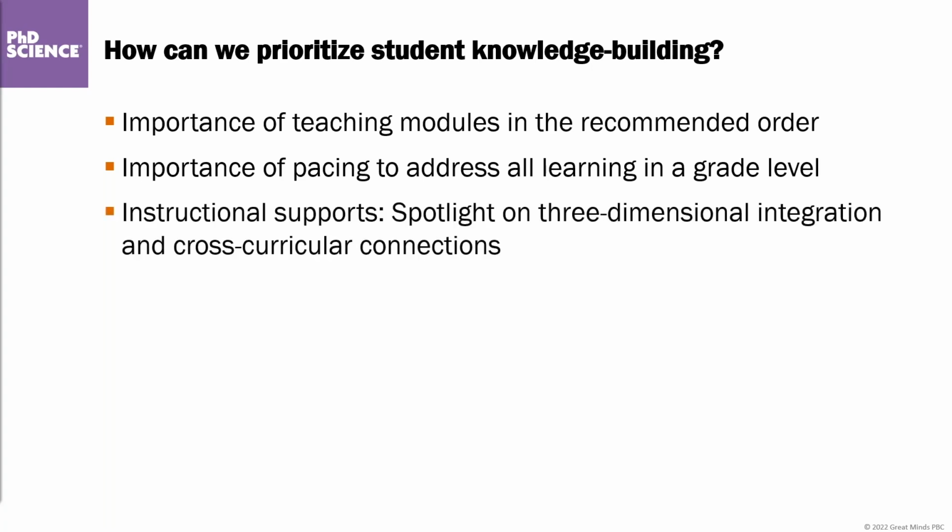We also have instructional supports built into every single lesson. These supports include spotlights on 3-dimensional integration and cross-curricular connections to extend that knowledge building across science disciplines and other content areas. We strongly encourage teachers to read and use the tips featured in these instructional supports.